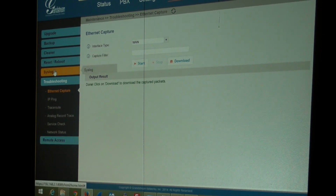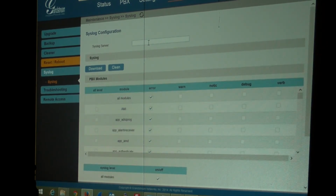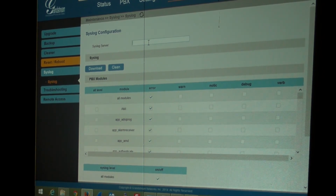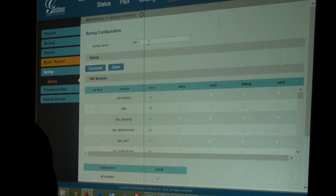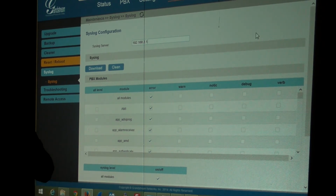However, we prefer to enable the syslog. Either you need to have a real syslog server, so the PBX is going to start sending syslog every few seconds. But for troubleshooting, you don't want to have the PBX sending syslog to a remote location. It's going to waste your bandwidth. So you need to enter any IP address within your local network, for example the gateway, which is 2.1. So just an IP that exists within your network.